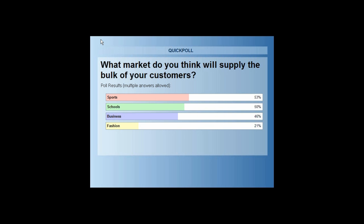There we go. Between sports and schools is the biggest one. 46% for business and 21% are doing fashion.